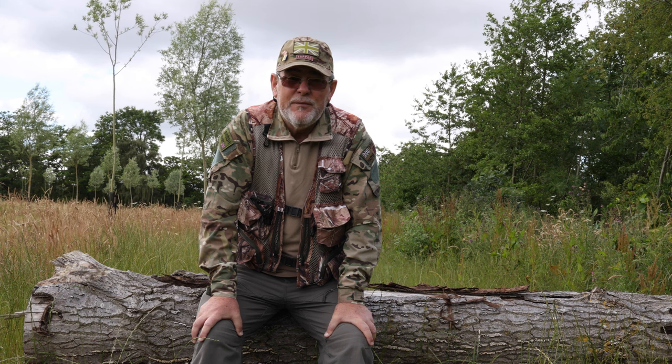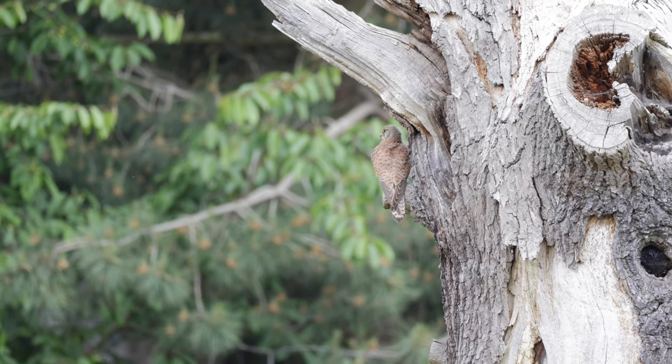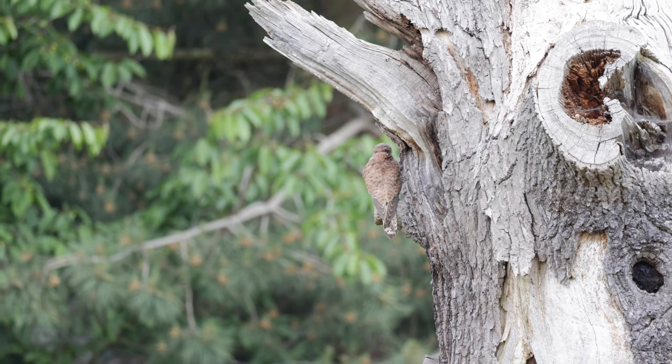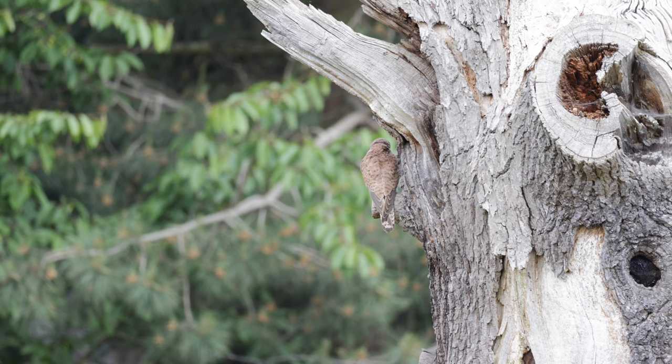So they're all safe. And here we've got the male guarding the entrance to the nest hole. There have been magpies in the area, so he's just protecting his nest and his female and his chicks at the moment.